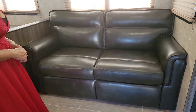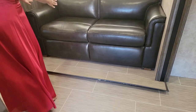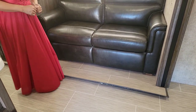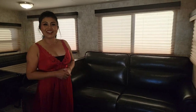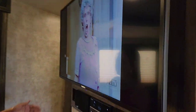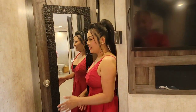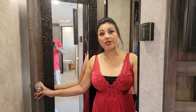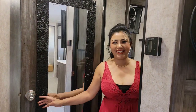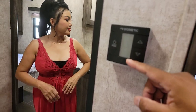Yeah, so that comes all the way out here. You could listen to CDs and everything too. Yeah, master bedroom, so not a bathroom here. But before I go to the bathroom, I want to point out the control here too. You do air conditioning and heater right here.